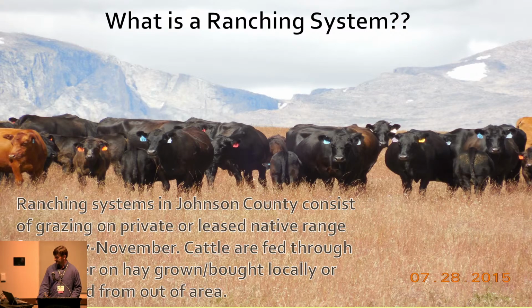So again, our ranching systems in Johnson County consist of grazing on private or leased native range from May through November. The cattle are fed through the winter on hay, either grown or bought locally or purchased from out of the area.